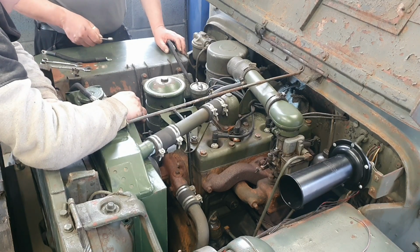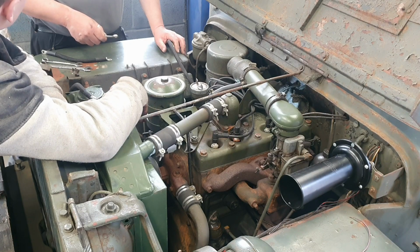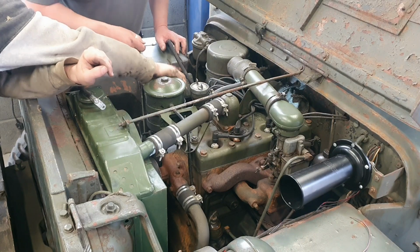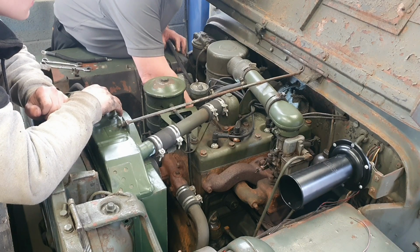Do you reckon I should go underneath there and clean up that bottom one? Because it's quite rusty. The bottom one on the casing. So where that connects to there on the back of the casing, do you reckon I should clean that one up as well, just in case? Well, you've got to clean where they attach to, because that's the whole idea, isn't it?